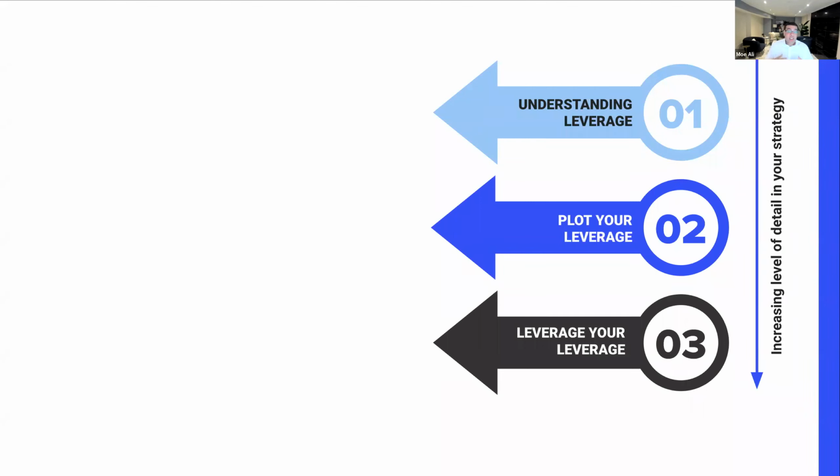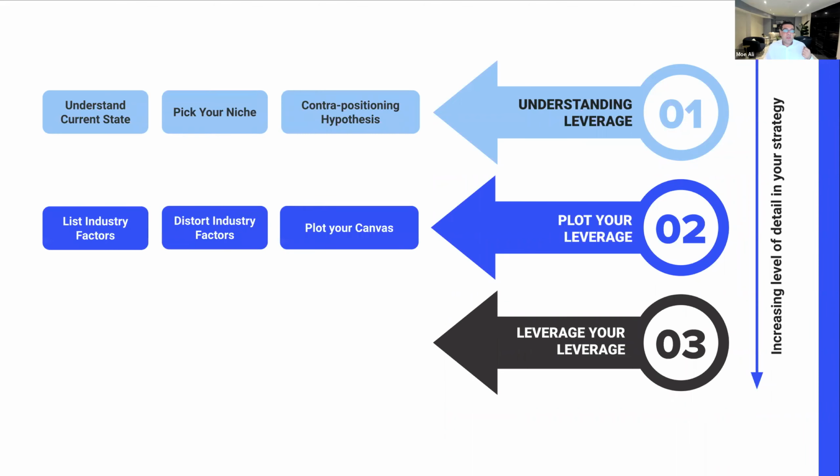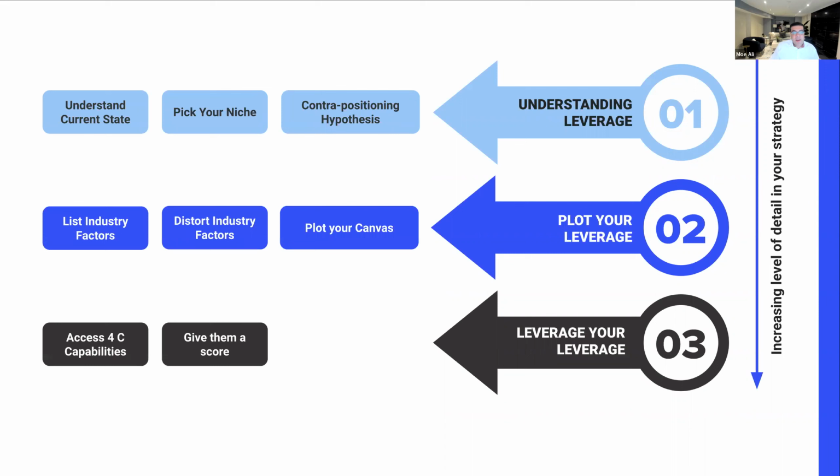At the third step, we're actually able to project numbers of how successful a launch is going to be based on the one-page template that we're going to be talking about today. And each one of these has further steps: understanding your leverage, listing and plotting your leverage, and then leveraging that leverage. So let's go through each one of these.